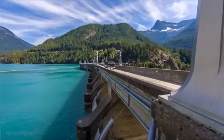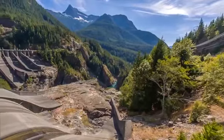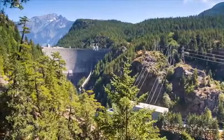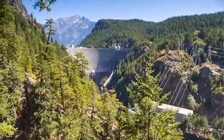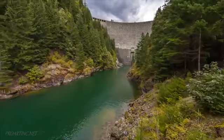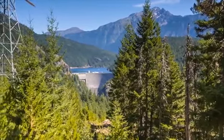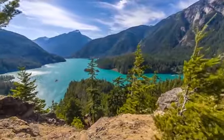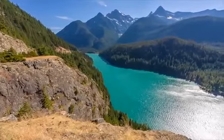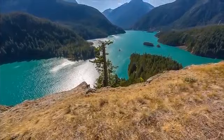Diablo Dam was once the tallest dam in the world at 389 feet and is now a part of the Skagit River Hydroelectric Project. It supplies Seattle with a large part of its electric power. The dam received its name from a Chinook word meaning devil. It is the middle dam along Washington Route 20. You can drive across the top of the dam and enjoy fascinating views. Diablo Dam was completed in 1930 and began to generate electricity in 1936.